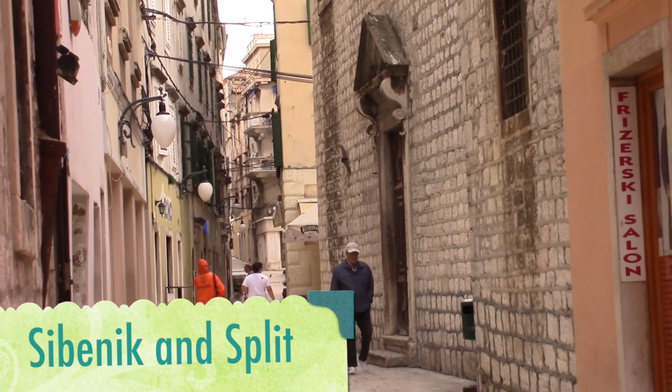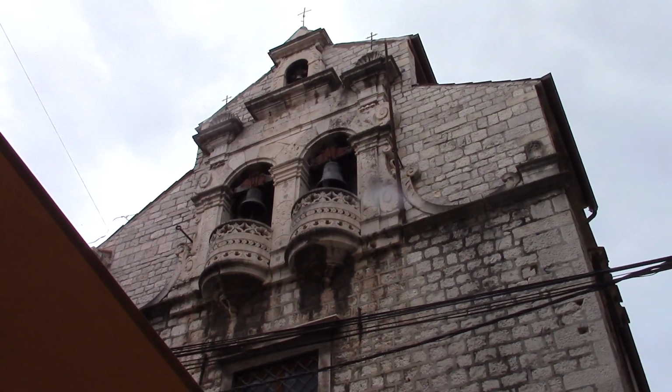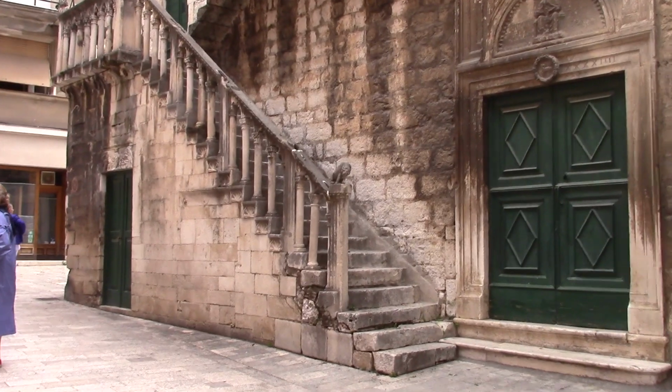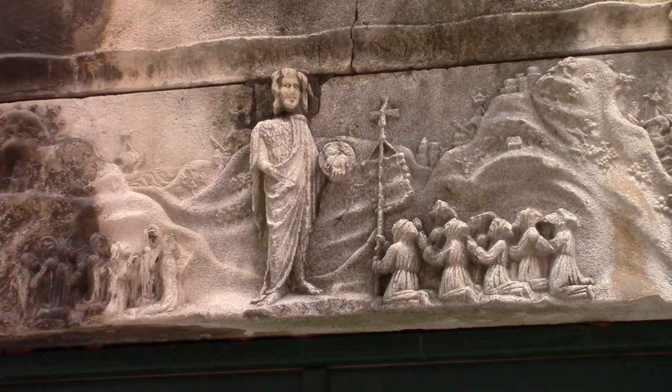The following day, after breakfast, we enjoyed a guided walk through the old city of Sibinic, visiting the Cathedral of St. James and many other old traditional buildings, before setting sail for Split.